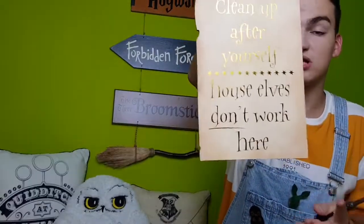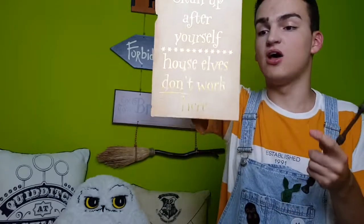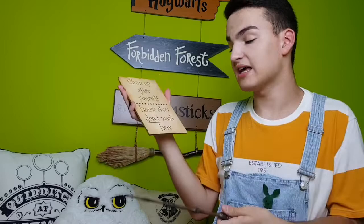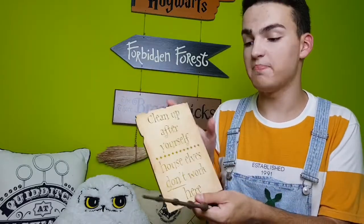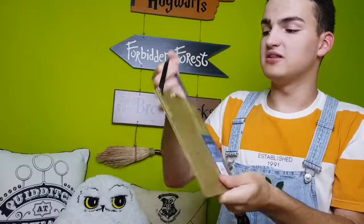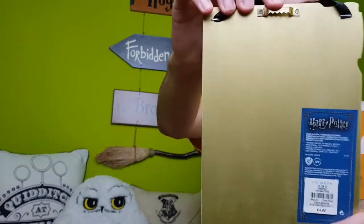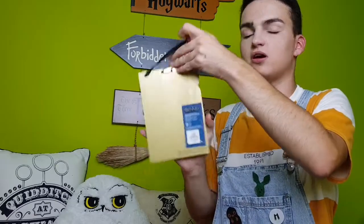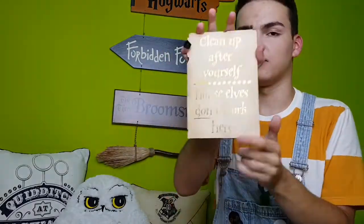Especially the way it looks in the sun in my room, and the fact it was only 4 euros for a sign like this is not that much, and I was so happy. I love the fact that they put this on the wall here, and this one as well, because it's so important to me to have both of these on the wall, and I love every single part of it.